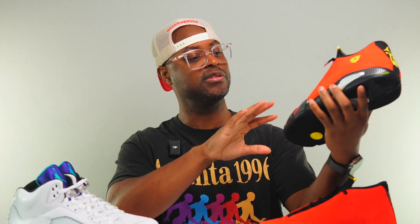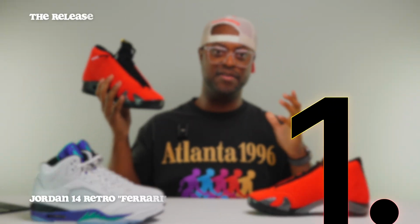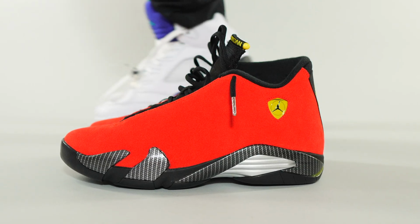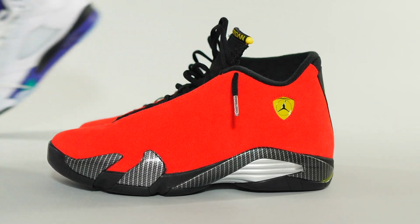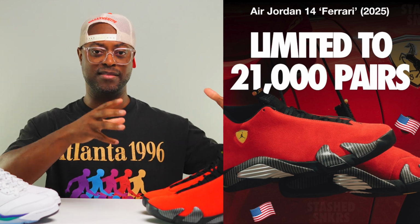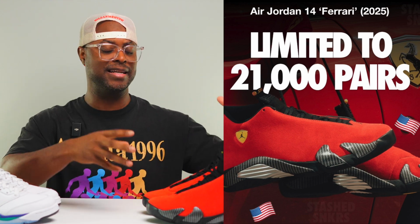I have to say the shoe is absolutely beautiful, but the release was not so beautiful at all. If I had to rank the degree of how difficult the release was, 1 out of 5, it was probably easily a 3. If you were the type of person that woke up that morning and said, you know what, I'm gonna get on the apps, I'm gonna log in and try to cop this shoe, it was not easy by any means. For stock on sneakers, I want to say it was right around 21K, which was extremely low for a shoe that released in 2025, and the last time it released was in 2014.